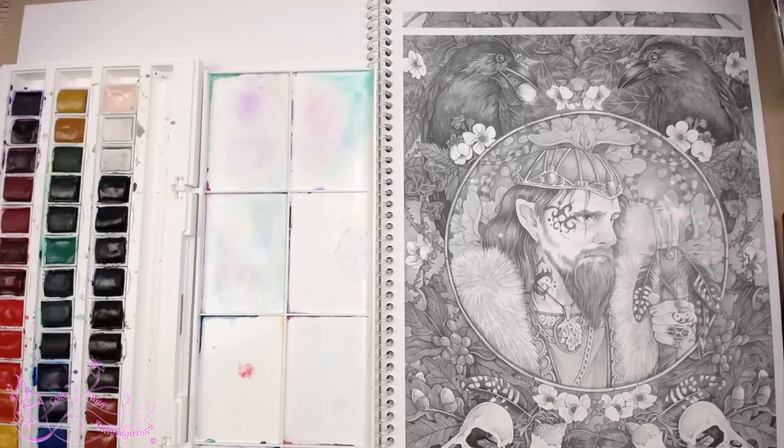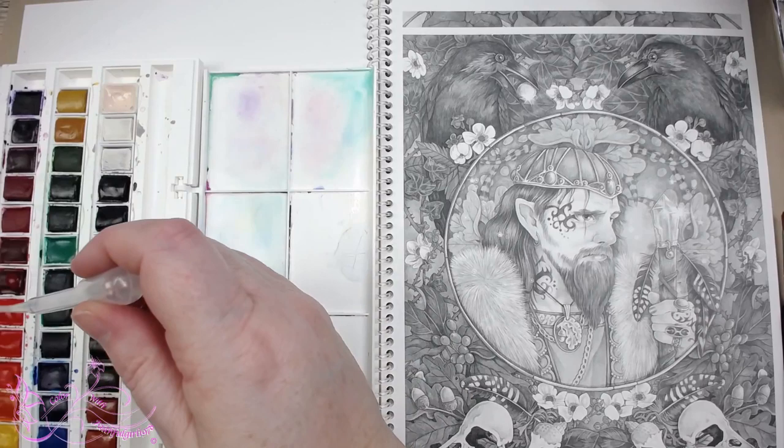All good. I'm just going to activate some of the colours with a little bit of water so they're a bit wet before I start.